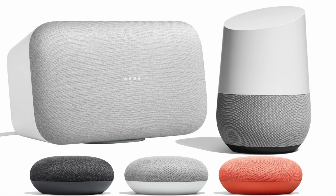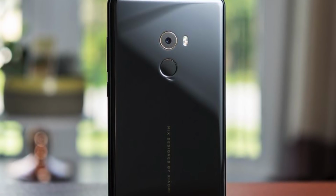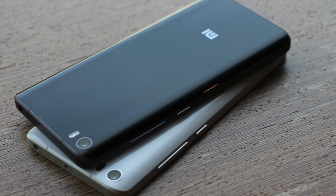But I think that eventually later down the line, they're probably going to want to use a little more premium materials, something like metals or glass or even ceramic nowadays. I see a lot of companies, phone companies specifically, use that, and it just looks super nice. Personally, I think ceramic actually looks nicer than glass.